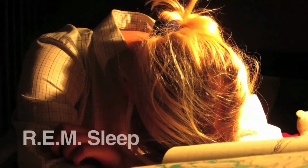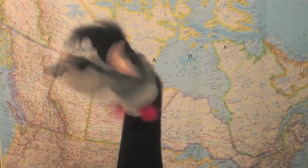Now it looks like she's entering REM sleep. This is characterized by very fast neural activity that is similar to the waking state.